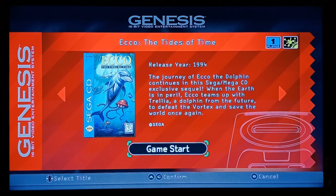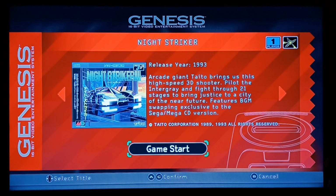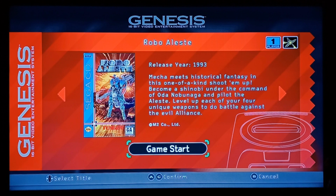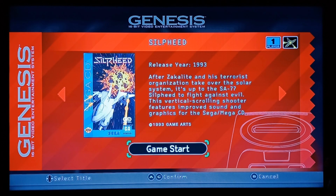I've never played Ecco the Dolphin, so that'd be kind of interesting to play. Final Fight, I like that. I never played the CD version, but I played the arcade. Like I said, the reason why I got this is because I wanted to play games I've never played or seen before. That one, I remember hearing about and never played. Those movie video games were pretty big back in the day. You gotta see what all this stuff is about. Kinda cool.